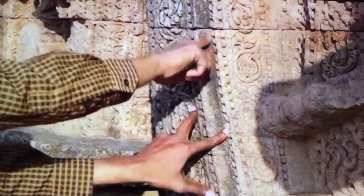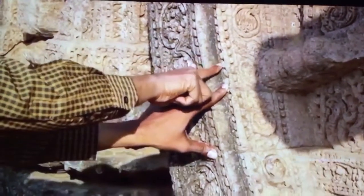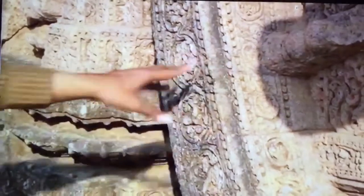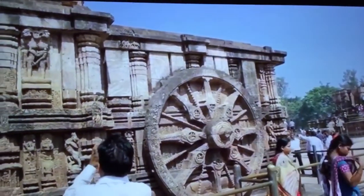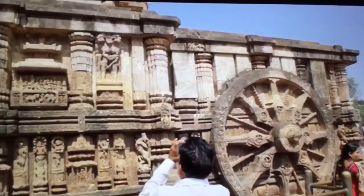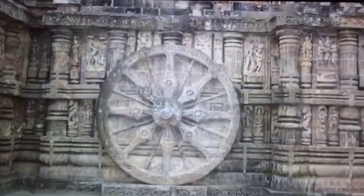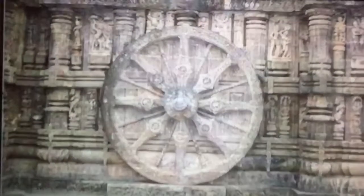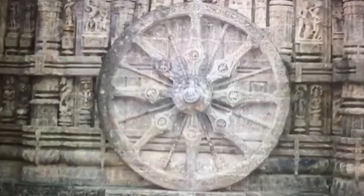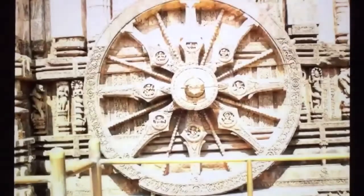Imagine how much time and coordination would have happened between the astronomers, engineers, and sculptors to create something like this 750 years ago. If you're observing closely, you would have two questions in your mind right now. The first question would be, what happens when the sun moves from east to west? Since the wheel is carved on a wall, the sun would not shine on this wheel at all. How can we tell time in the afternoons?